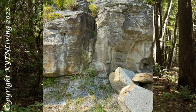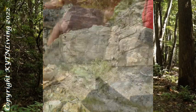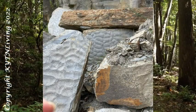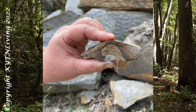But what caught my attention as we were driving by is this. See, that looks like ripples on this rock, and you can see that it's several layers. It looks like there's some iron in the rock, sandstone, limestone. See how it just flakes off? And here's more ripples, and you can see that it's layered, and it really looks like water flow. It's a water flow deposit is what it is, and it's really thick.